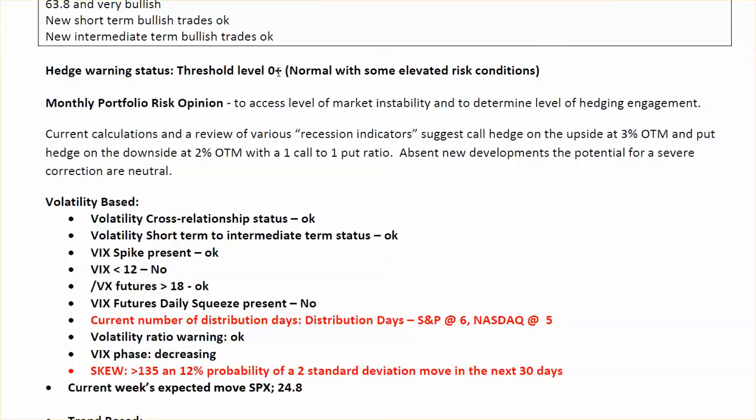And this will likely remain a 0 plus until we get to all-time highs. It's normal, but with some elevated risk conditions, you're not likely to lose that plus until we break out and establish something out of this transition. Get those time frames between the short, the intermediate, and the long-term stacking in alignment, as opposed to going in sundry directions.